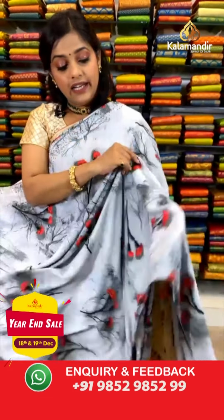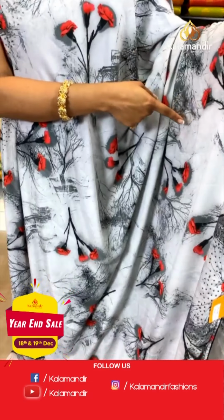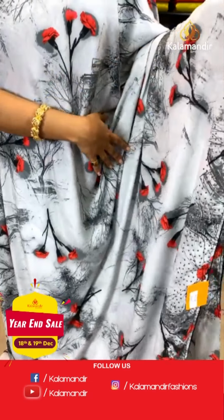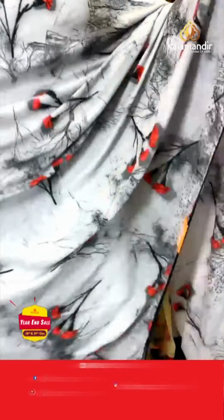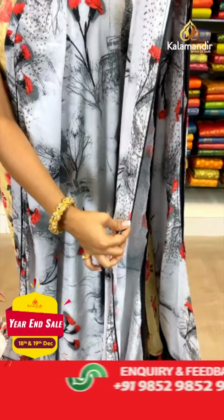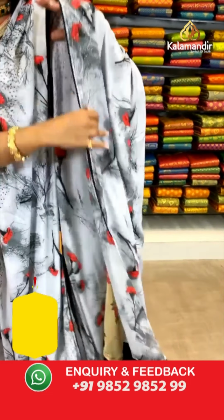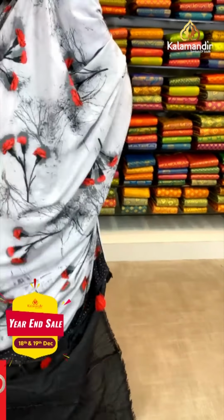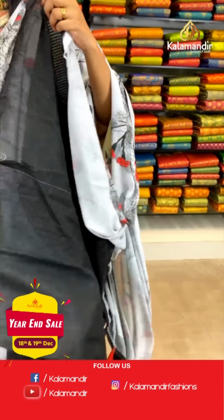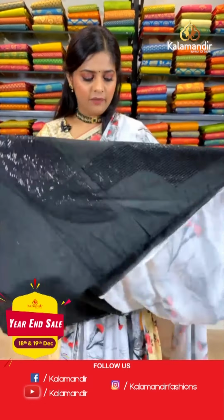Now let's see the next saree. Another of a white, gray and black combination. And as you can see, red printed floral prints here. It's another of a crepe saree, digital printed saree again. Piping border going on the entire saree along with the stone work. Pallu will be the same as the saree along with tassels at the bottom. And now for the blouse piece, a crepe blouse piece with sequence work entirely covered on the blouse.